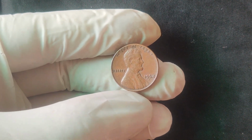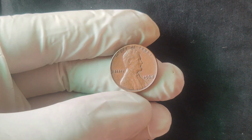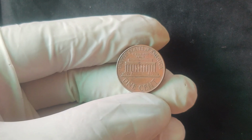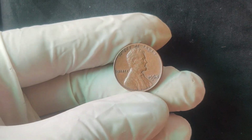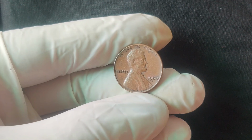Today we're diving deep into a fascinating piece of American numismatic history, the 1964 Lincoln penny. This seemingly ordinary coin has an extraordinary story and a value that might just surprise you. Stick around as we explore its history, its significance, and why it's worth a staggering $1.9 million today.